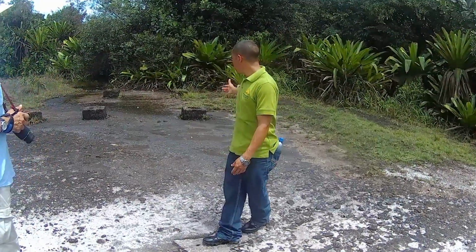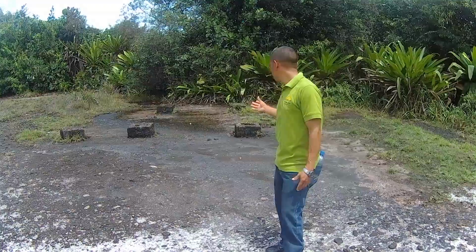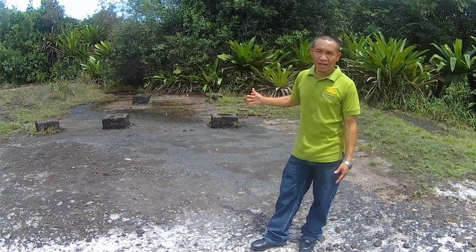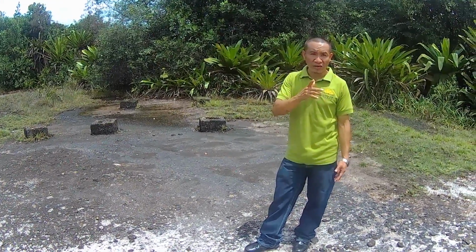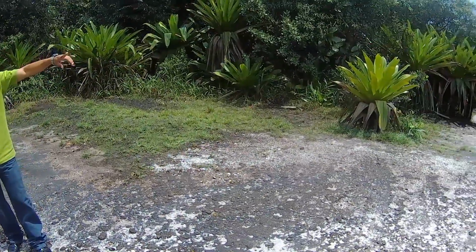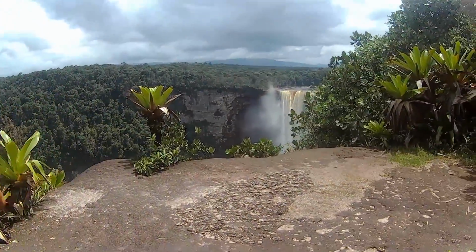Now, these blocks that you see over here on my right, they're all the remains of the guest house that was once here, that was built in the 1930s. And this is where the 39th batch British Guiana Boy Scouts were camping. We're here in the year 1932. Their second visit was in the year 1937. And the viewing point that we're going to is where they used to go out and view the waterfall. That is why they have named it Boy Scouts View. The best time to see them is either early in the morning or late in the afternoon.